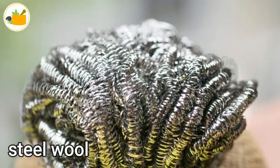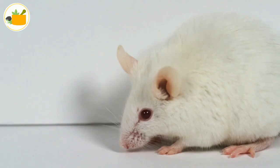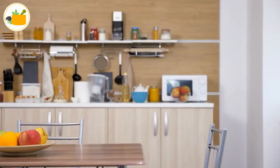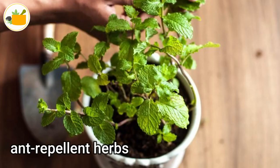Today I will tell you how to get rid of household pests. Number 1. Use steel wool to stop mice. Seal cracks or holes in walls and baseboards with steel wool, which mice and other household pests cannot chew through. Here are the things in your house right now that are attracting pests.